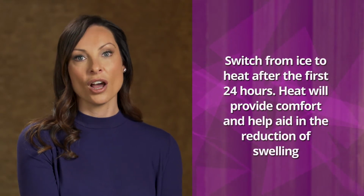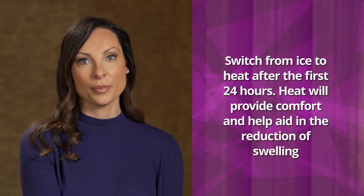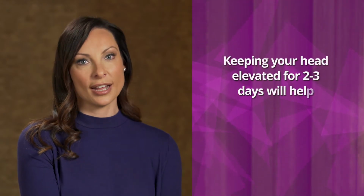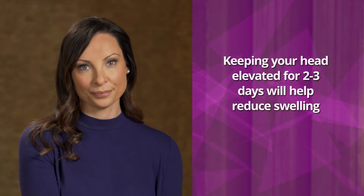After the first 24 hours, it is best to switch from ice to heat. A heating pad, hot water in a bottle, or a moist towel heated in the microwave for 1 to 2 minutes will provide comfort and help aid in the reduction of swelling. In addition, keeping your head elevated on 2 pillows for 2 to 3 days will help reduce swelling.